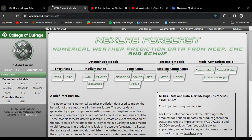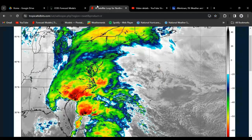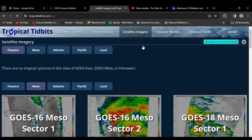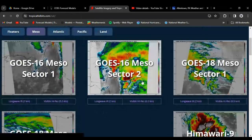In this update, we are going to be tracking this very large nor'easter, already bringing some impacts in my area. We already have 0.08, so about a tenth of an inch of rain, and we already had some wind gusts up to 20 to even 25 miles an hour. This is a very large nor'easter, already made headlines on the news in the last couple of days.